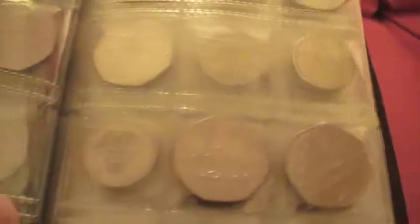Ironside. I don't come across many of these, but they're very common and I know it. A lot of people have them. I'd put £1.50.